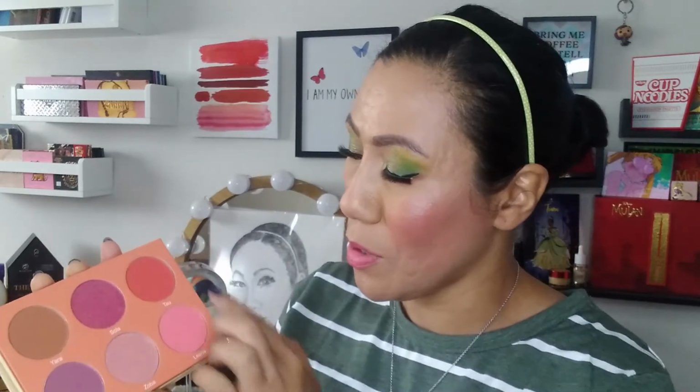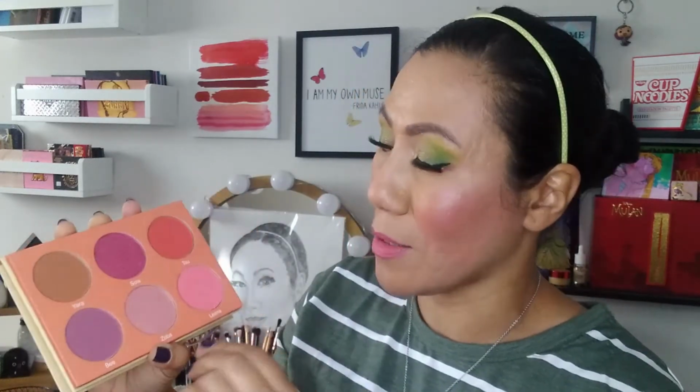Pigmented, blends like a dream. It is a matte formula. This one and these two are mattes, and then these two in the middle are shimmers. This one right here, Yara, I would say you could use as a contour or a bronzer. But I love the fact that you have this beautiful range of warm tones and cool tones. This palette is just absolutely stunning.